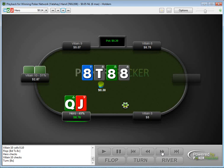I don't think he has a 10 either. So I'm just going to hope that he doesn't have an ace or a king. And of course, I'm going to check it here again. He checks back. So, this is going to be an interesting hand to get to the showdown.